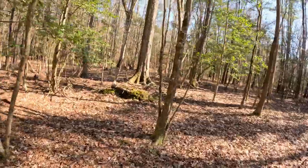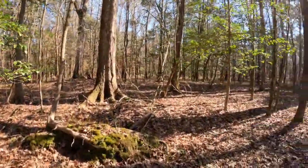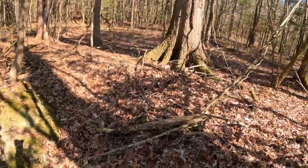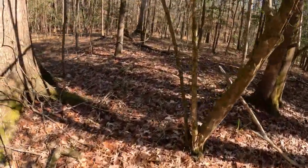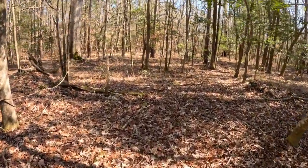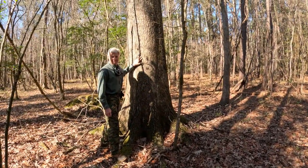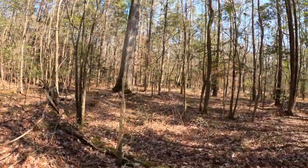That tree is huge. Is that a white oak? I think so. Maybe not. Is there anything in there since that tree turned over? I don't see anything. It looks like just dirt. Give you some scale on that one. Size. Yeah, I mean, that's the smaller one, close to the big one.